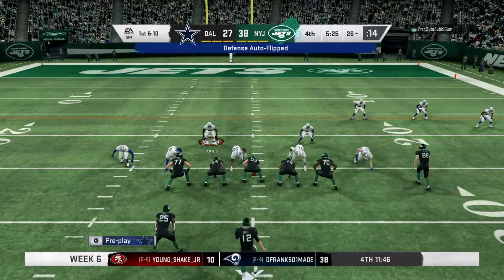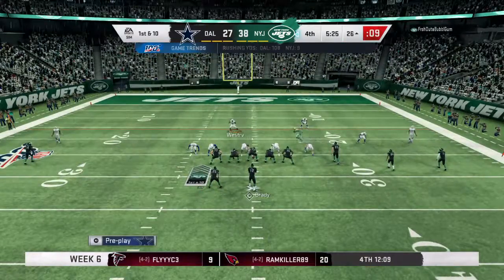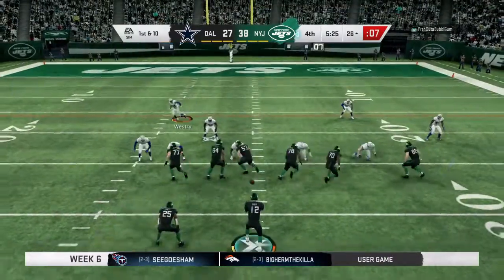Wait, set, wide, 80. Check, 55 to right. Yeah, that's right. Topper. Hey, 66.